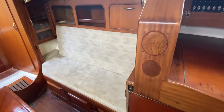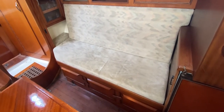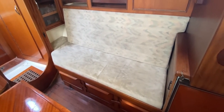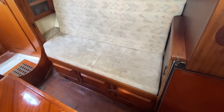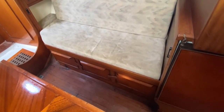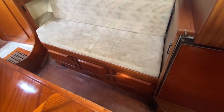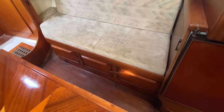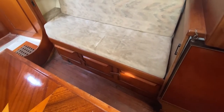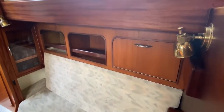Now moving forwards, we've got a bunk-style sofa on the right hand side, long enough to be a berth as well. The rear of the seat does lift up, which means we've got a great big nice wide berth. Underneath we've got drawers, so we haven't got the usual affair where we lift the cushions to find the lift-out lids. We've got nice big wooden drawers with nice big wooden drawer holders to hold them in place. So really feeling properly built. This boat is solid wood everywhere, or so it seems.